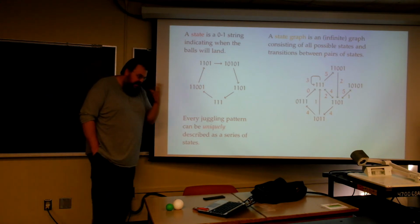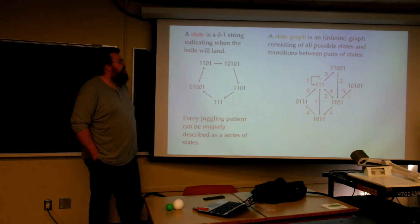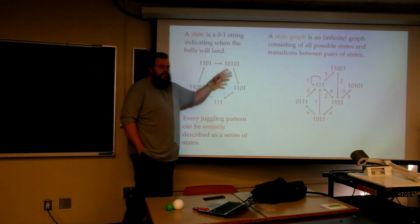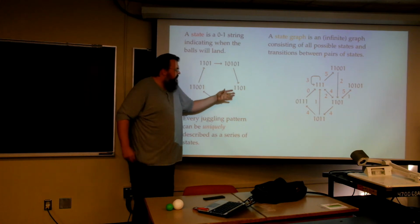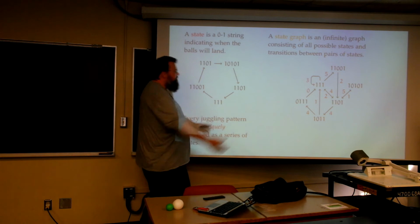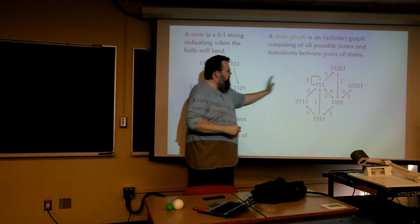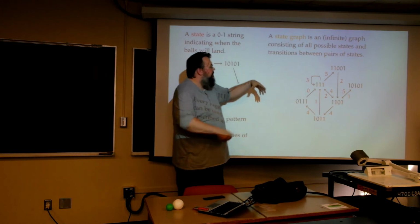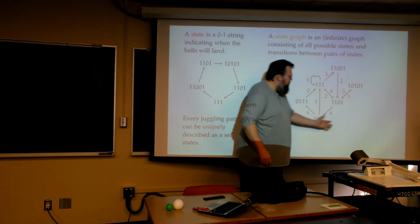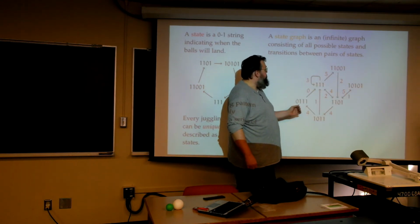Once you have the idea of a state, you can talk about a state graph. Now what's a state graph? Well, you look at all the states. Now, I say it's an infinite graph because you can imagine that you have a really good arm. And you can throw that ball really high. And if you throw that ball really high, you can get lots and lots of zeros. And so we'd like to draw this part of the state graph because if you're a 3-ball juggler, most of the tricks that you learn are in this part of the graph.